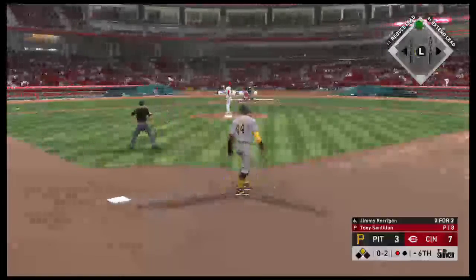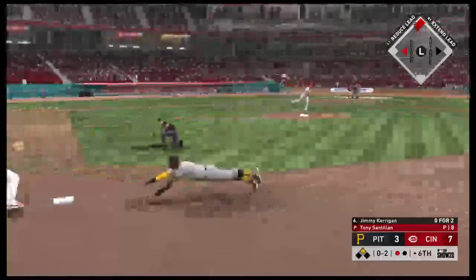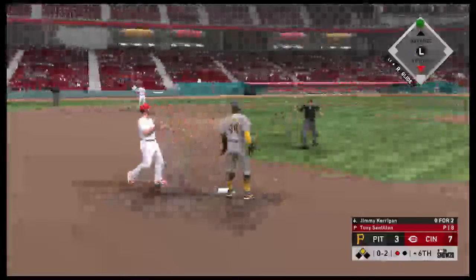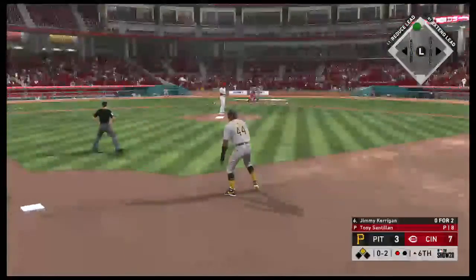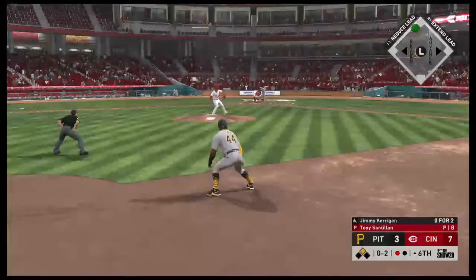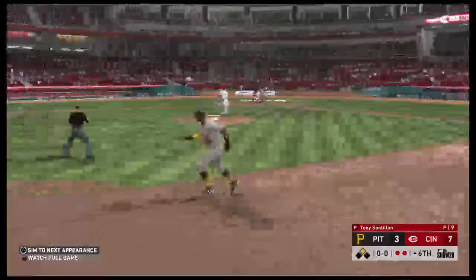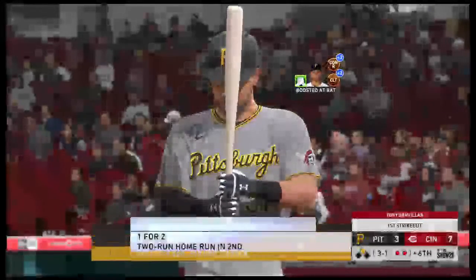So striding in, Jimmy Kerrigan. He's 0 for 2 in the ballgame so far. Now a look and a throw back to second. Runner back safely. 3 runs, 4 hits, and no errors so far for the Pirates. And a swing and a miss there on a late breaking slider as he's set down on strikes for the second time this afternoon.